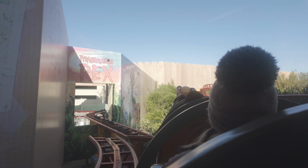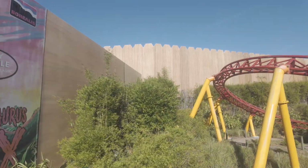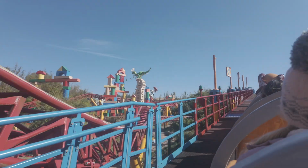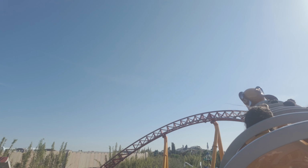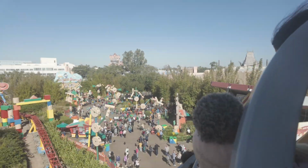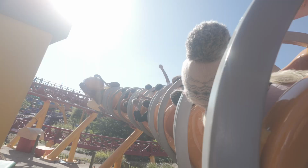So let's jump on Slinky Dog Dash next. It's really an unforgettable adventure in Andy's backyard at Disney's Hollywood Studios here in Toy Story Land. Slinky Dog Dash is a real family-friendly coaster that combines thrills with charm and is perfect for guests of all ages. You'll notice the story behind Slinky Dog Dash is really imaginative, as is the ride itself.